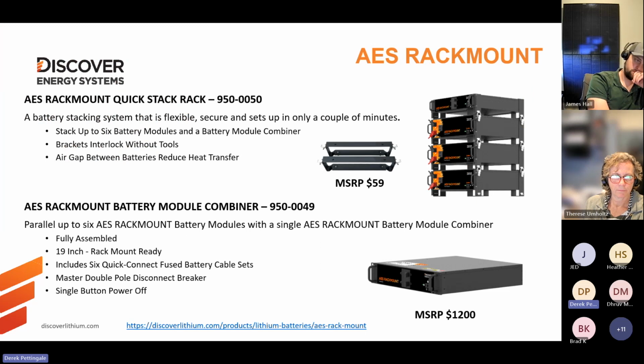The installer, the ease of installation, the speed of installation has been in our mind from the very beginning as we designed this product. We've made it so that you can stack it up and take advantage of that small footprint. We're providing quick stack racks. These are brackets which fit to the front and back of each module, and you stack them up, as you can see on the right-hand side there, very quickly, as many as you want or as few as you want.